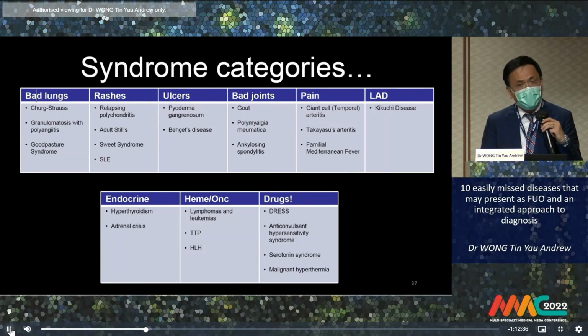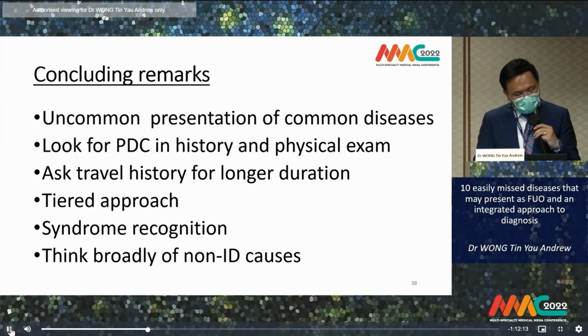After all, apart from the tiered approach to diagnosis, one should recognize major handles to aid the diagnostic categorization for more rapid diagnosis. For example, the presence of rash may point to underlying adult-onset Still's disease, SLE or Sweet syndrome, etc. One should actively look for these clues by repeating the history and physical examination, as for the adult-onset Still's disease case I've shown you. To conclude, PUO is a common entity, and mostly they are uncommon presentations of common diseases.